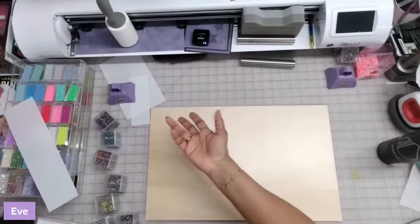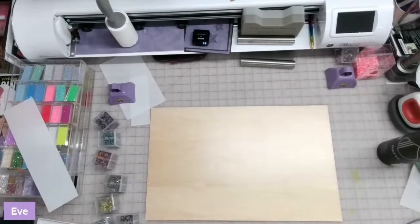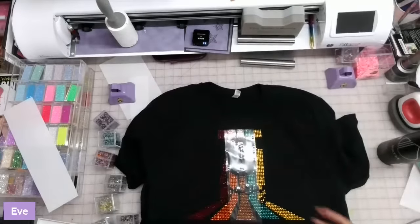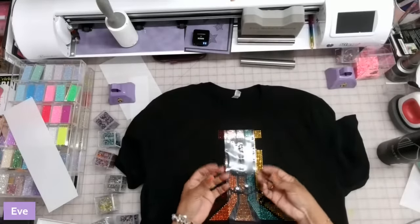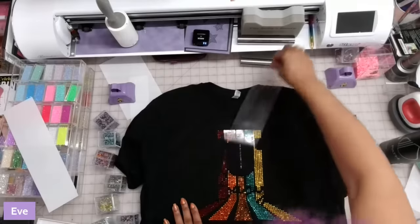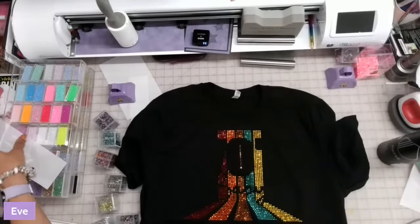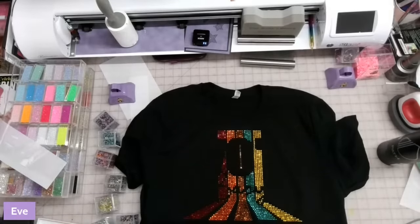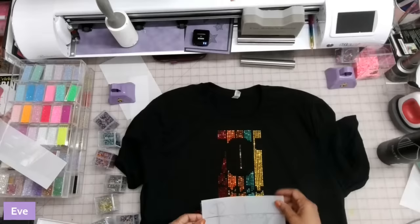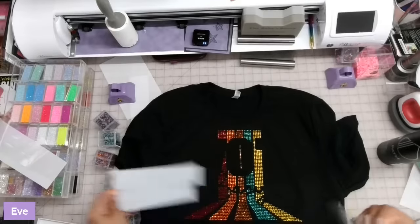I tend to do mine because I do multiple presses. I tend to leave mine at about 12 to 15 seconds. But you want to make sure that with thicker fabrics, the fabric itself heats up and the glue on the stone heats up as well, so that you can ensure a good, successful press. All right, so here's the word baby. I'll put that on next.